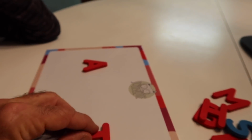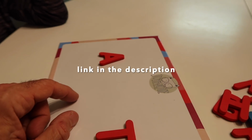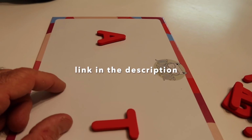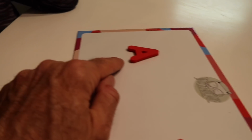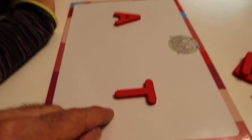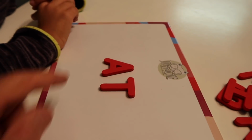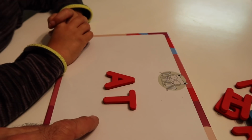So oftentimes what I'll do, I use these magnetic letters on the backboard, and we'll give you the description if you'd like to look in, get more information on this. But Joshy, what is this letter here? Very good. What's this letter? T. Good. At. At. So I bring them closer together, and what is this? At. Good. So he has at down really well. Now I try to use combinations with that.